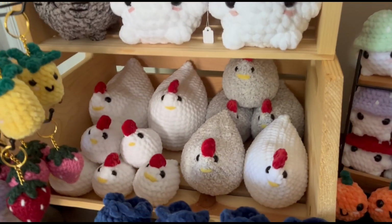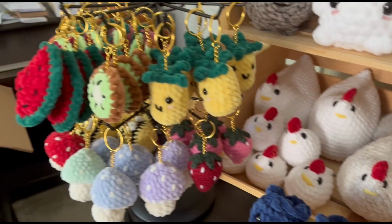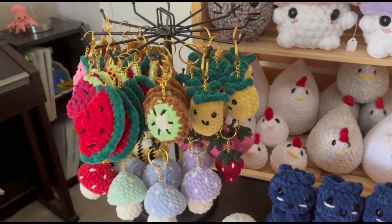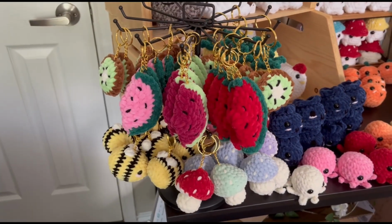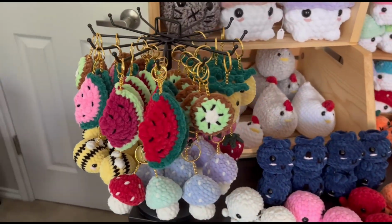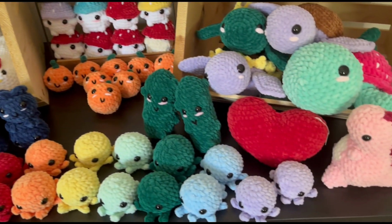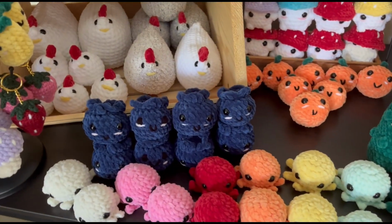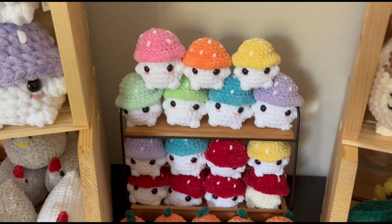Down here we have our chicken coop where we have all of our different sizes of chickens, and then over here of course we have all of our keychains. We have our fruit keychains, our bumblebees, popping mushrooms, and our strawberries. And then down here we have all of our rainbow octos, and then we have our blueberries, oranges, and here's all of our mushy boys.